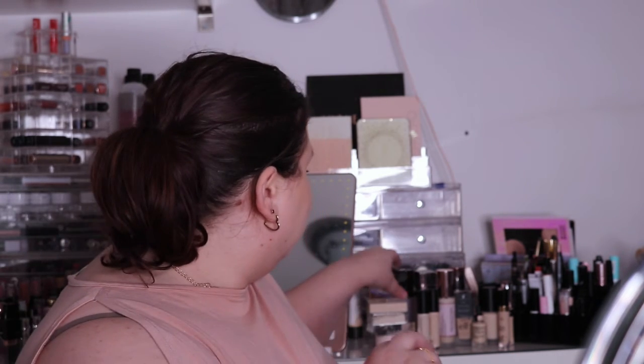The e.l.f. Halo Glow setting powder, do I want to keep this? I have the high glass one. I'm decluttering it. Progress. And the last one is the Fit Me Loose Finishing Powder N05. This is very light. I love this. This makes me look super matte when I want to look super matte. It locks everything in, and I really like this.